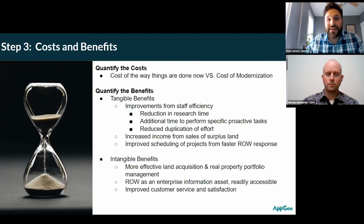There's also some intangible benefits. Talking with the folks at VTrans, they would always say that dealing with the public, answering the questions that the public have about right-of-way was always challenging because it took a significant amount of time to research and provide an answer. So if you can reduce that time, you're going to improve customer satisfaction and customer service, and the public will be much happier when working with you.